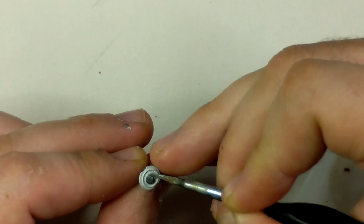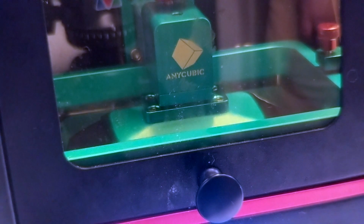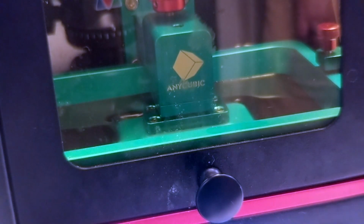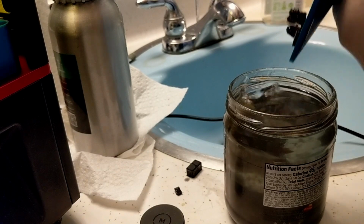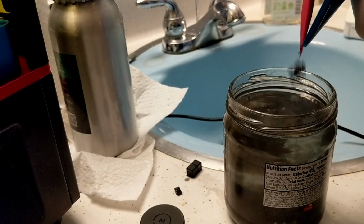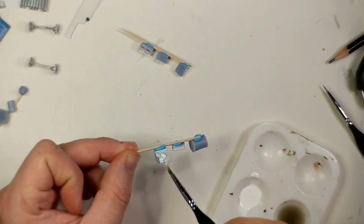Then I needed stuff for that luggage rack. It was time to fire up the Anycubic Photon and go on Thingiverse and find some stuff to throw on that luggage rack. I do love 3D printing. It's really revolutionized this hobby for me just because it makes things so much faster. Like, you can make these items. It's not that hard to make them out of clay or whatever. It just takes more time.